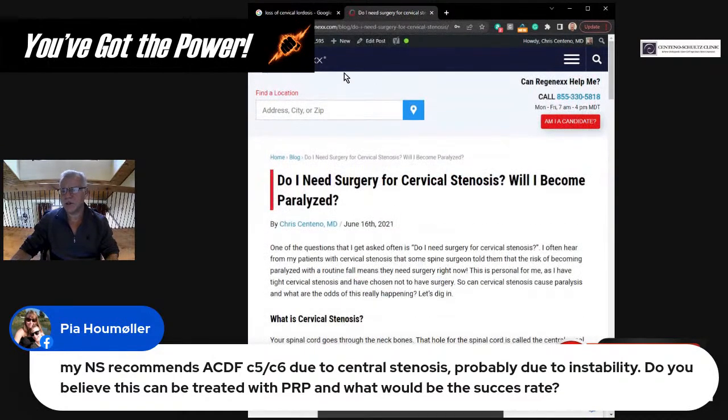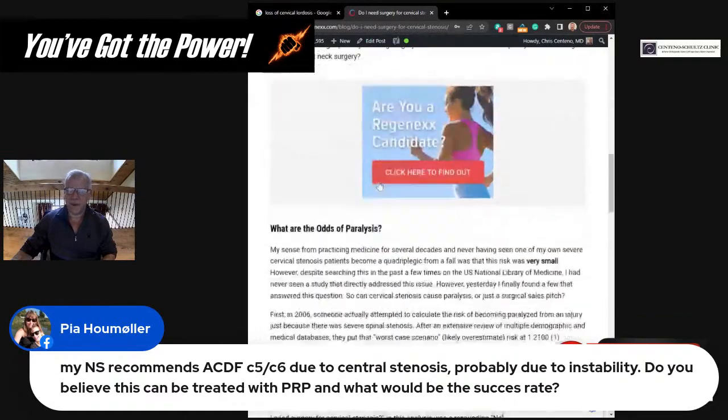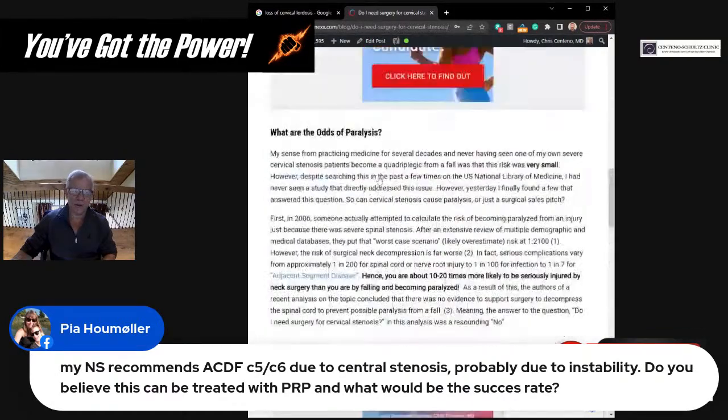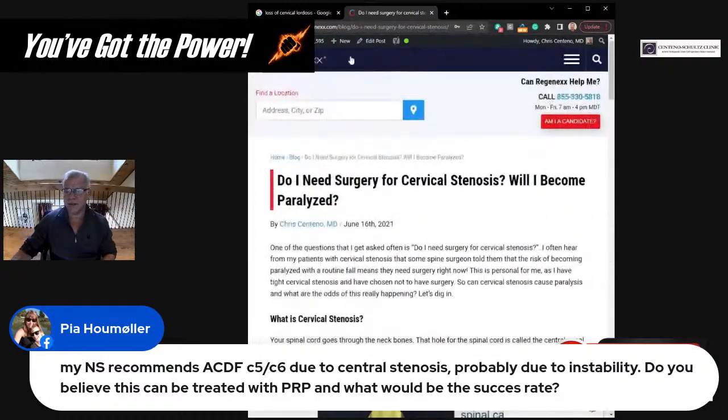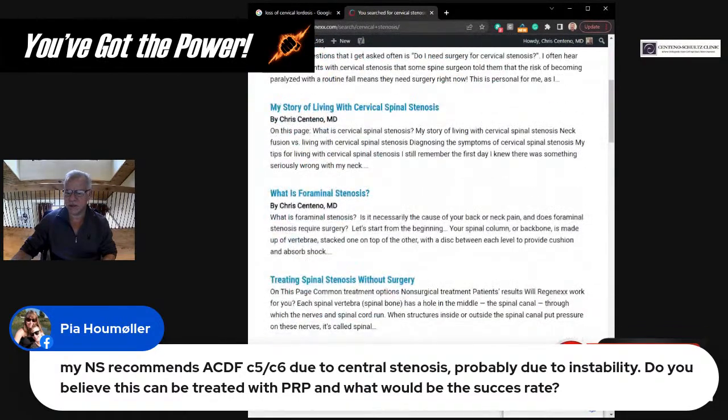So if you go to the Regenexx blog and type in cervical stenosis, there's a whole bunch of information there, including about the sales techniques used by neurosurgeons that you're going to be paralyzed if you don't get surgery, et cetera, et cetera. It talks about my own issues with cervical stenosis, treating cervical stenosis without surgery.